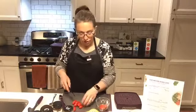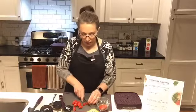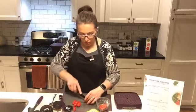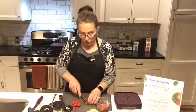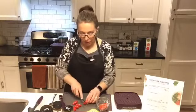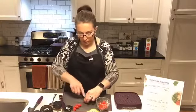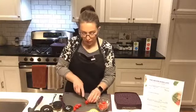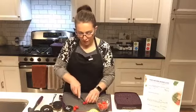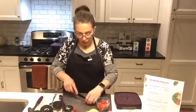And if you're not a fan of chunky salsa, then by all means, pulse this in the food processor, run it in your blender, just make it so you will enjoy it. But I am just cutting up some tomato, and you can see again, this Prep Pro knife is really sharp. It just makes fast work, and it's not smashing down my tomatoes. I want to speak to the versatility of these products as well.